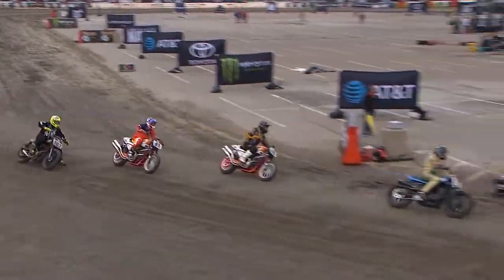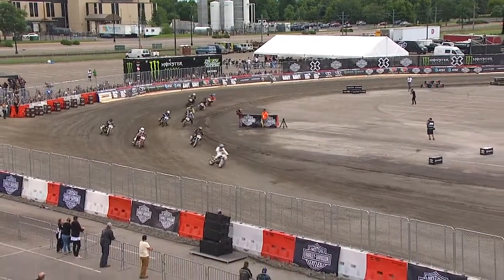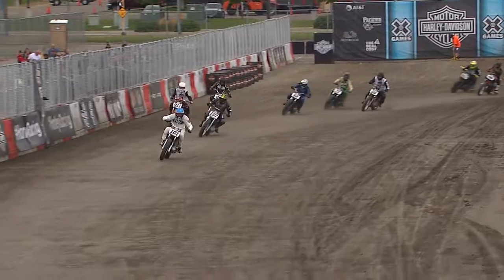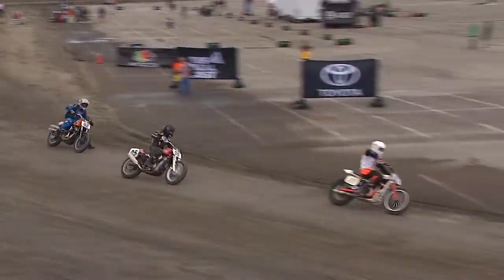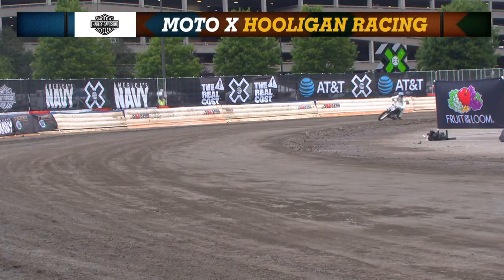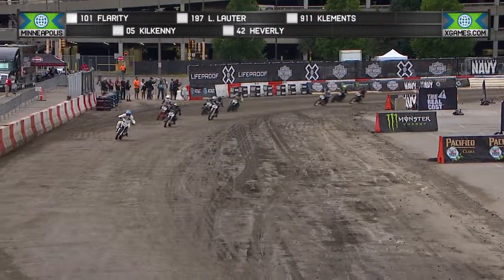That's Jason Fast J Clements in the 2 spot. Here they come through 3 and 4. Lap 1 going in the books. It's a 10-lap shootout here in the Harley Hooligans. Here comes the 197 up to second. Louis Lauder on the move. We're taking a look. 101, 197, and come around the outside. The 911 also down at the bottom.